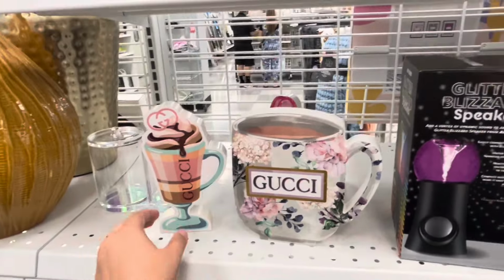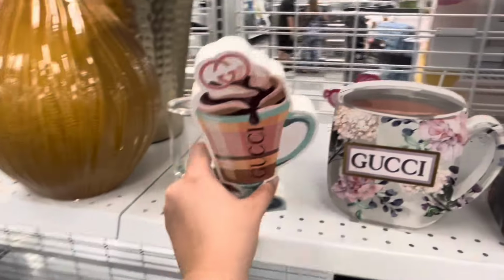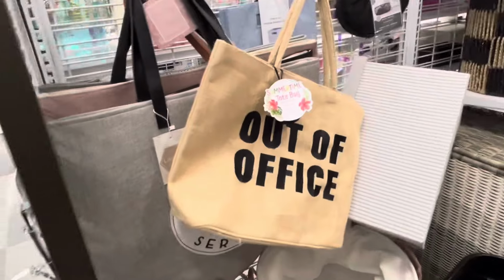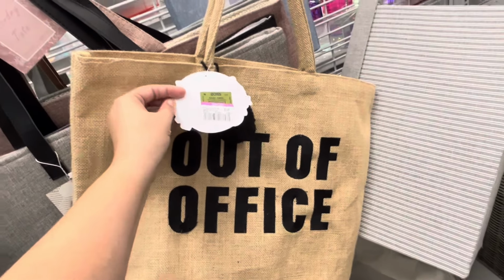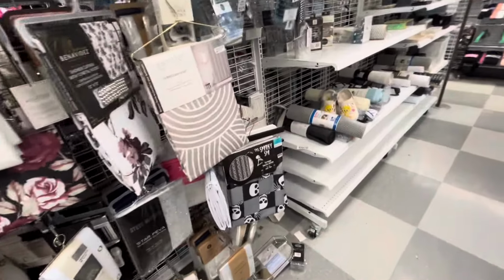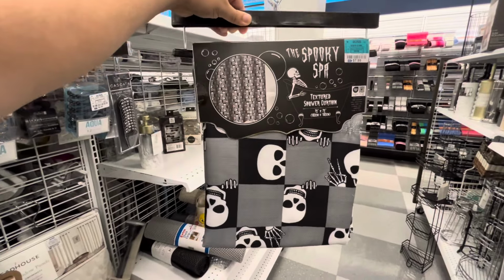If you want anything that says Gucci, they got some Gucci stuff here at my Ross location. If you're gonna be out of the office, this tote bag is perfect for you at the beach. On sale for $3.49.